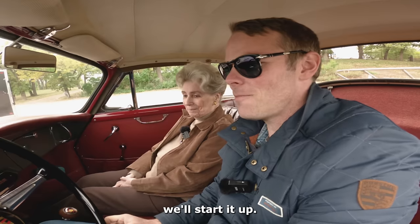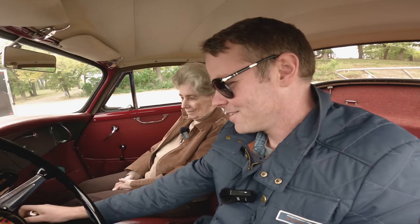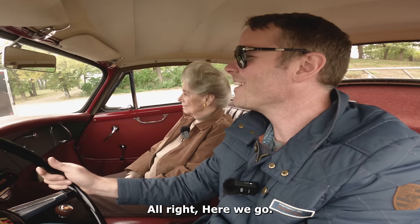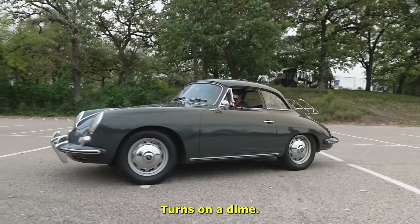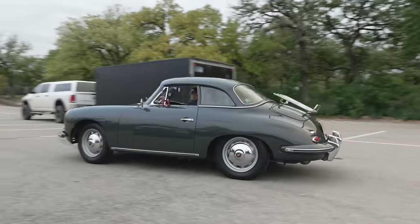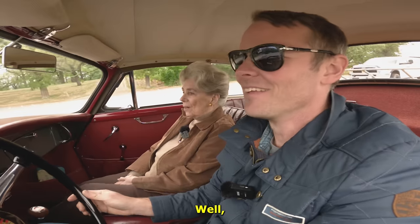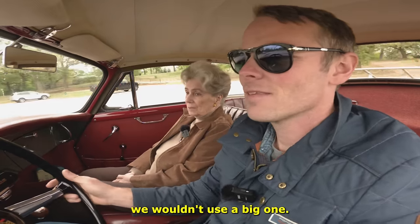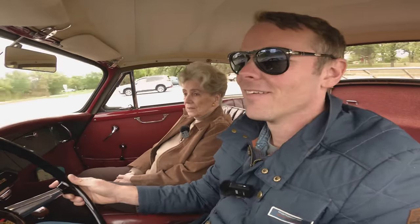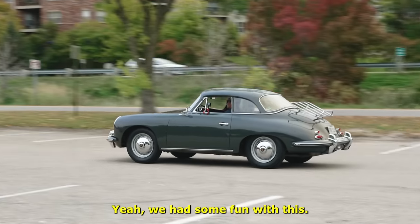All right, we'll start it up. All right, here we go. Turns on a dime. This engine's a little more powerful than the last one that was in here. Well, we got the smaller one because we figured we wouldn't use the big one. Sure. So, yeah, we had some fun with this.